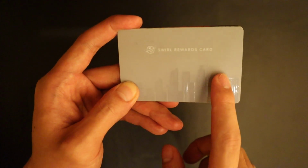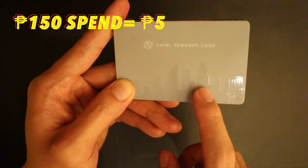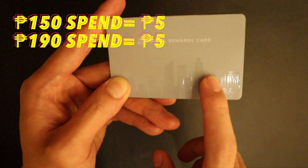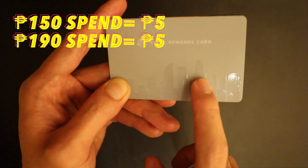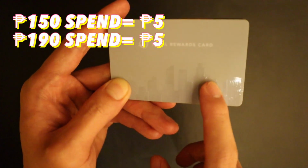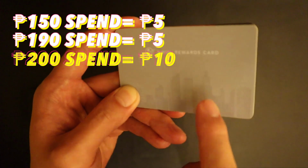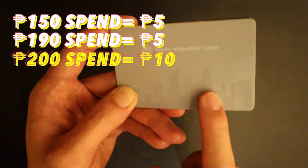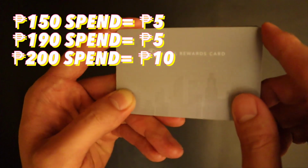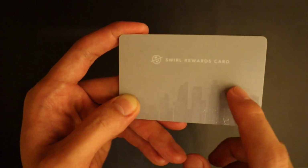So for example, if you get a drink that's like 150, you'll only get 5 pesos back. Or if you get a drink that's like 190, you'll only get 5 pesos back still. So you're gonna need to hit exactly 100 or 200, 300 to get an additional 5 pesos back. So if I get a drink that's 200, I get 10 pesos back. If I get a drink that's like 195, I only get 5 pesos back. So yeah, that kind of sucks. But there's free Wi-Fi, and you know, a rewards card is better than no rewards card.